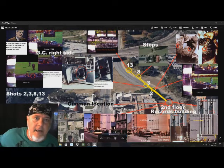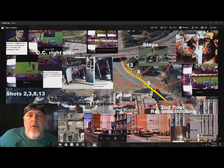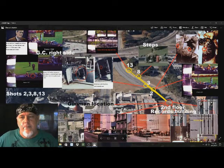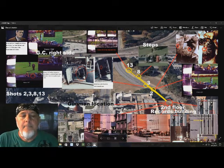Okay, and he also has blood, which can be seen. He has a bullet hole and blood on his right side, and he was also shot in the back, which we can also see in the Zapruder film, but that was from a different gunman. We're talking about these shots here.